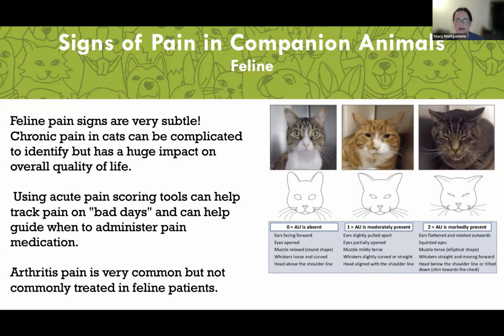Those are things that you can look at in the expression of your kitty to determine if they might be showing signs of acute pain. And it's really related to how they're holding their ears, how they're holding their eyelids, how they're holding their cheeks and their whiskers. And once you watch your cat, you can pick up those really subtle changes in their facial structure and the way that they're holding their ears and their eyes and their mouth. And that could give you an idea that perhaps a dose of pain medication would be indicated for them.